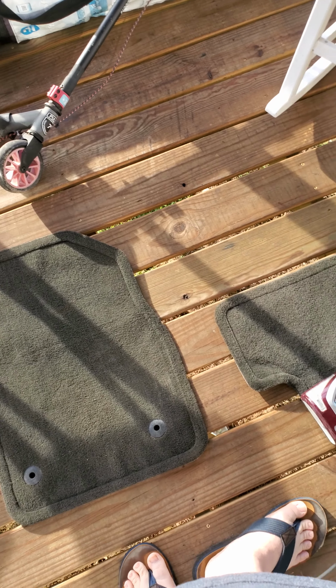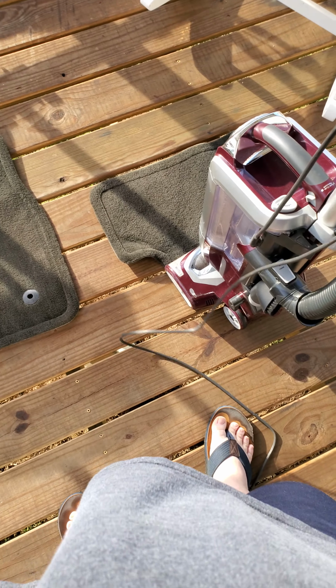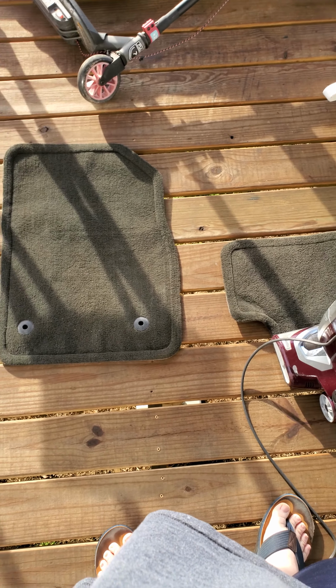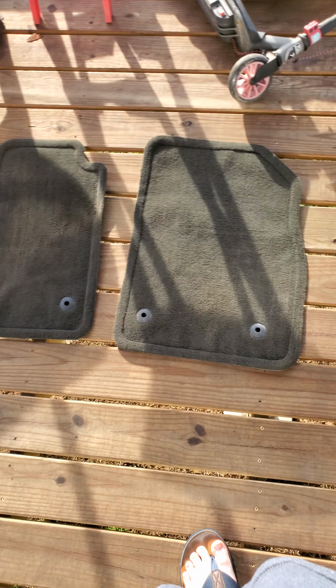So, there's that for now. I'm gonna continue working on these, but I just wanted to show off how good this vacuum works on these rugs.